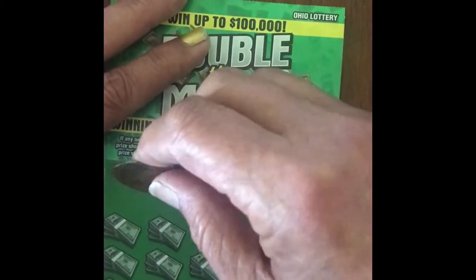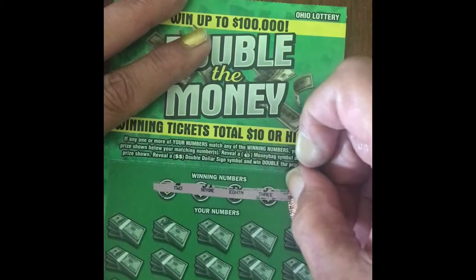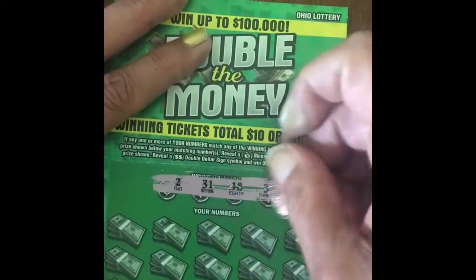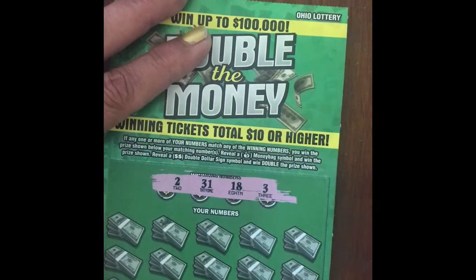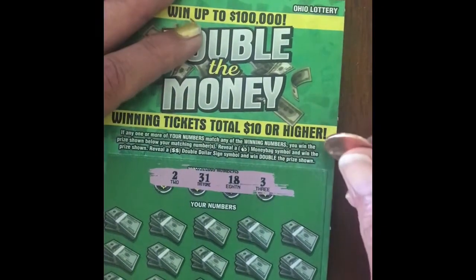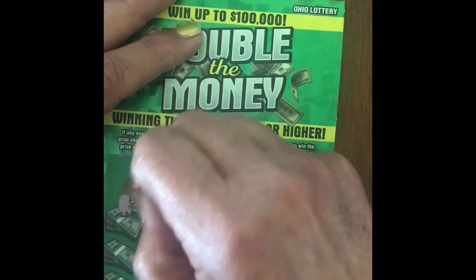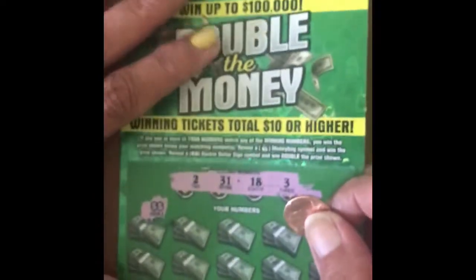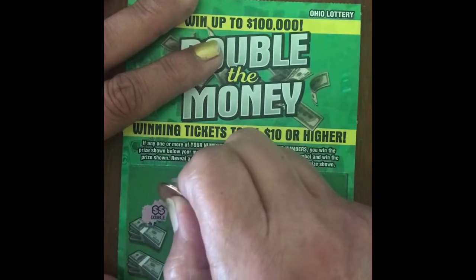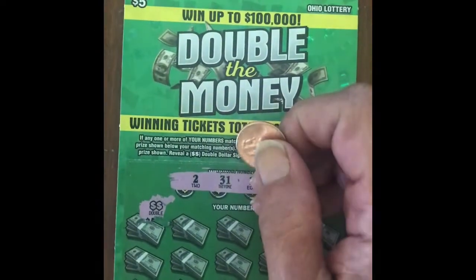So let's go on to here and see what our numbers are. Ticket number 11. And our numbers are 2, 31, 18, and 3. Let's see if we can get a first scratch, first match. Hey, there we go, boys and girls. Look at that, a double sign again. It didn't match anything on the first scratch, but hey, the scratch worked.